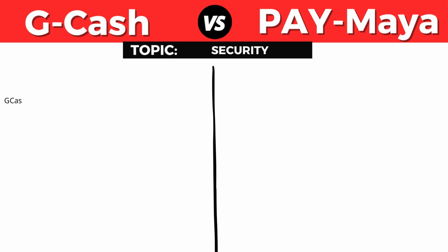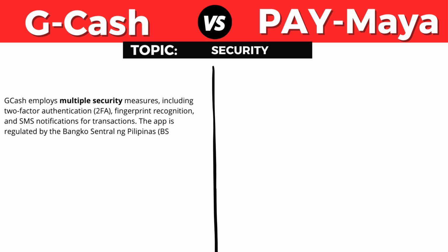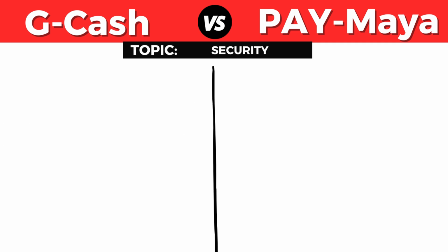Something about security, because that's important when you work with money. GCash employs multiple security measures, including two-factor authentication, fingerprint recognition and SMS notification for transactions. The app is regulated by the Bangko Sentral ng Pilipinas (BSP) and adheres to strict security standards. So, important to know.